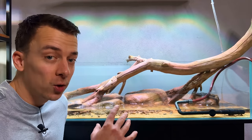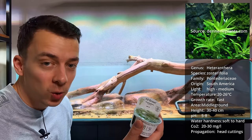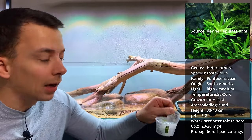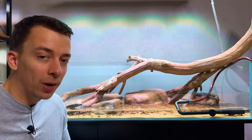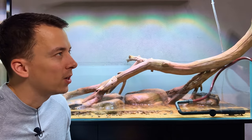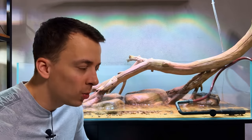So the plants that are going in the substrate, I only have two types. And the first one is the Heteranthera zosterifolia. It's a very easy plant. The other one is the Helanthium bolivianum quadricostatus. Both of them very easy plants. And the reason I chose these two plants is because this aquarium is actually inspired by another aquarium. So I think it was April or May that I went to the Interzoo convention in Germany.